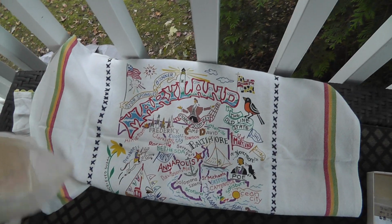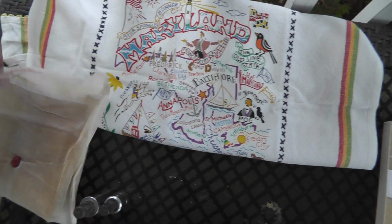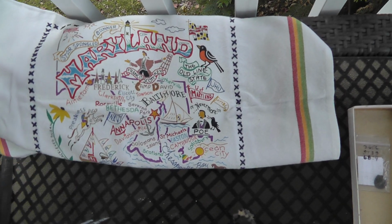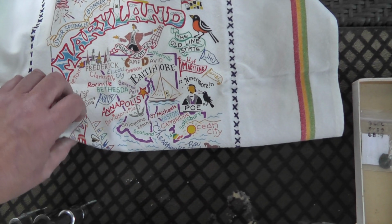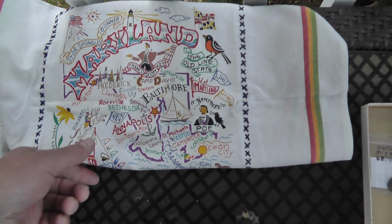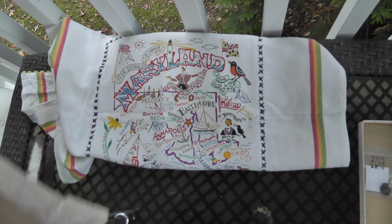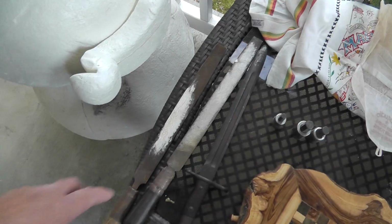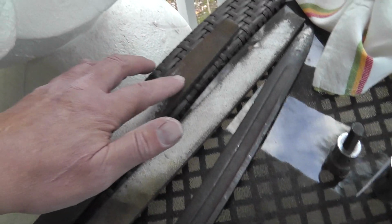Picked up the little piece for the Airbnb. This is made by Cat Studio. They made these for a whole bunch of places. This is just a kitchen towel embroidered on the outside. It lists all the places, and it's neat because it covers Maryland, where I'm at here. So I'm going to put that down at the Airbnb. That was like $5.